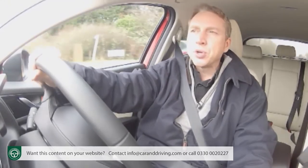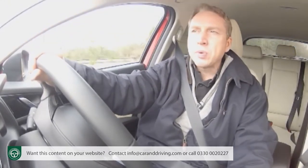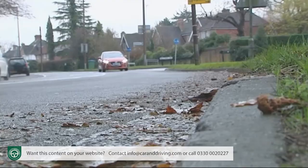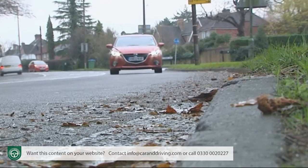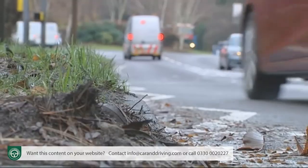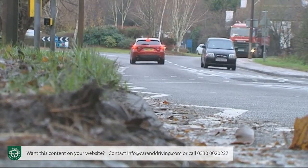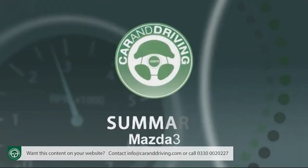That leaves only depreciation. Independent experts CAP reckon that after the industry standard 3-year 60,000 mile ownership period, this car will still be worth around 35% of what you originally paid for it, a result that comfortably outperforms most key competitors.